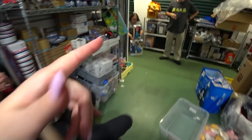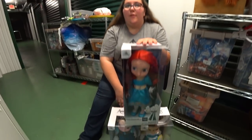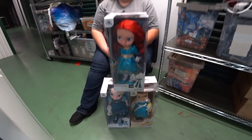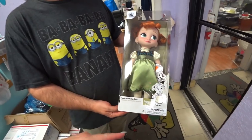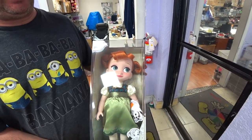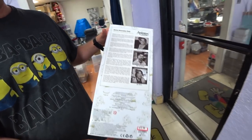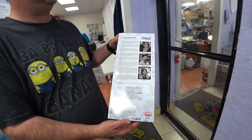And we're gonna go show you guys some cute little dolls over here. Well, they're not that little, but they're really pretty. This top one's $14.99. These two bottoms are $12.99. And he says we just recently got Anna to match Elsa. We were up here in his office, and he pulled out the Anna doll. She got a little Olaf with her. Oh, that's so cute. They're so beautiful. $12.99 instead of $30 for the animator doll.